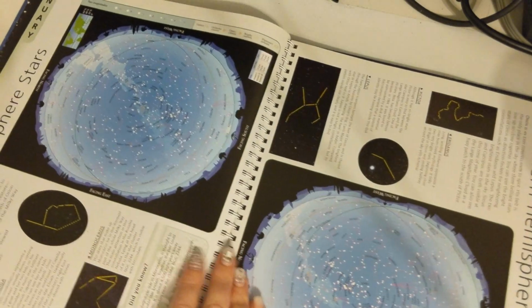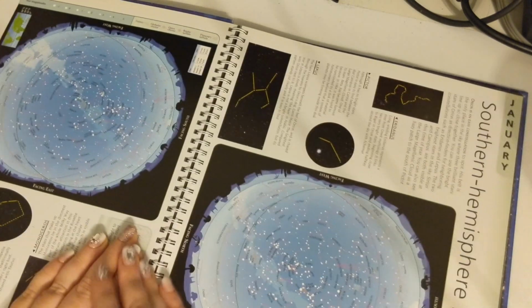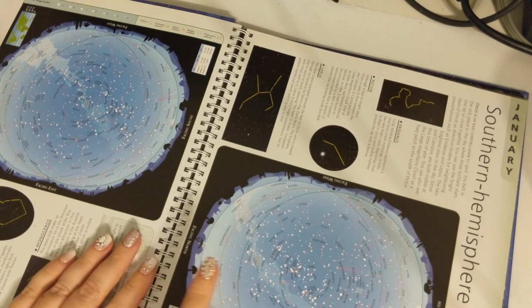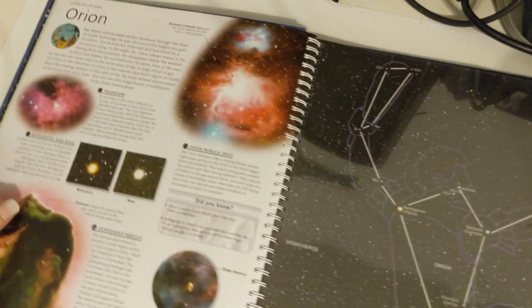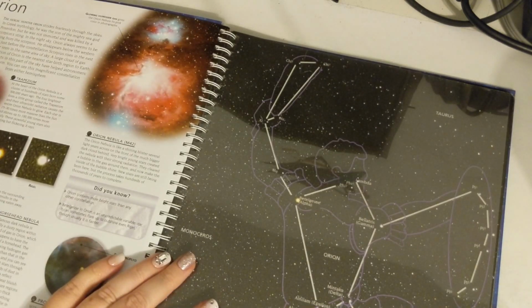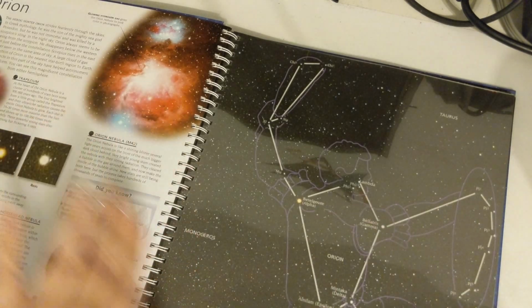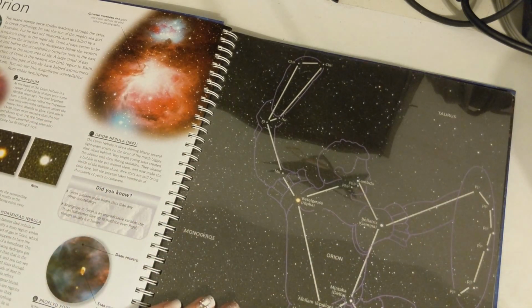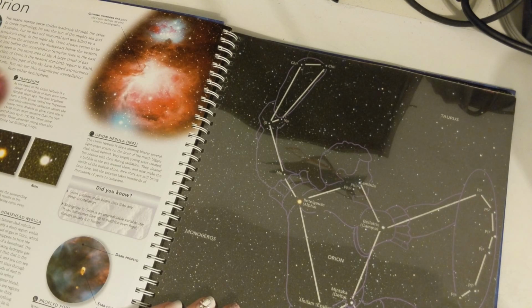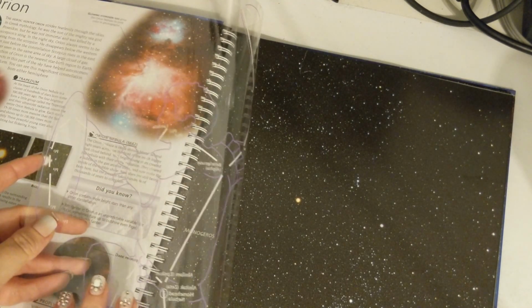So here's what you're going to see in January. So this is the northern hemisphere January sky and the southern hemisphere sky. So here's the special thing. Here it highlights a constellation. Our January constellation is Orion. And here's the special page, right? It shows you what the constellation is supposed to evoke, like it's a man, right? It maps it out for you, tells you the names of the stars, and then you turn the page and it shows you what it actually looks like in the night sky.